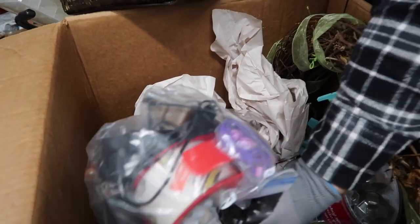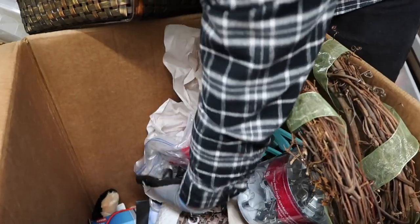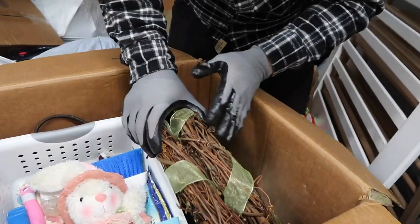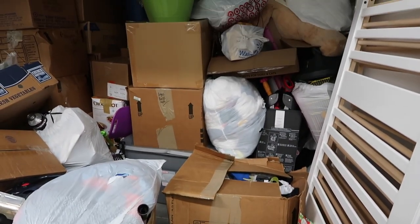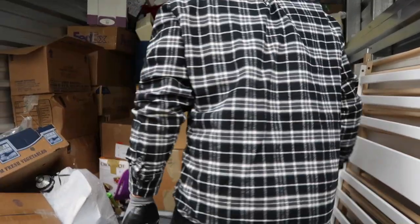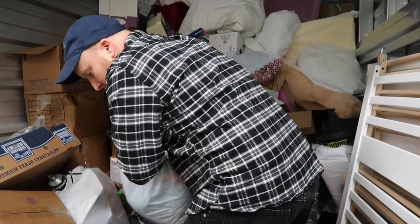Yeah, they packed fast. Legos. And it's random, like some garbage, some donation, and some selling. Okay. Let's get into this.